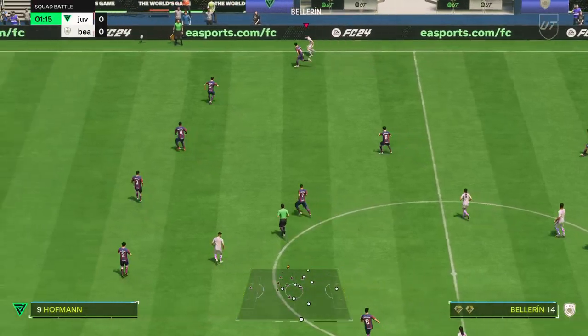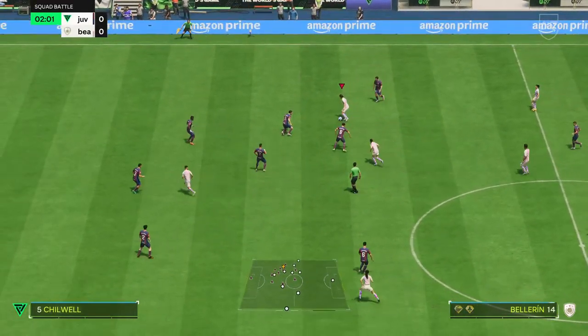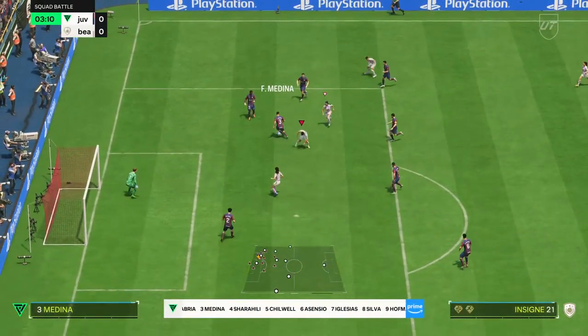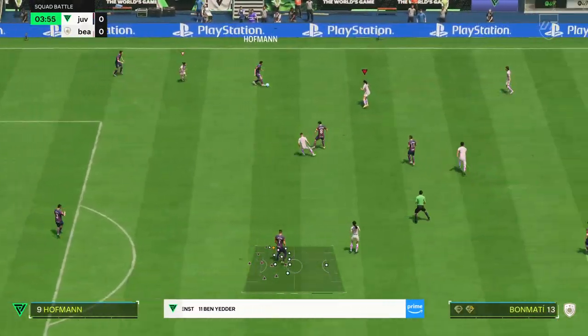Could you ask for? And that's great work to keep it in play. And here's the first 11 for Dinamo. Davide Calabria plays with Ben Chilwell in the fullback positions. And the story in attack is one of a strike partnership.